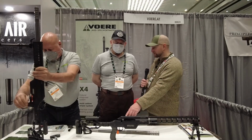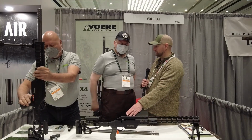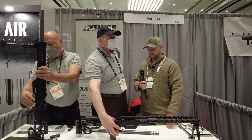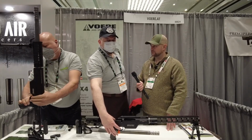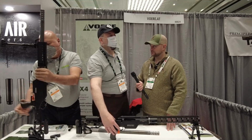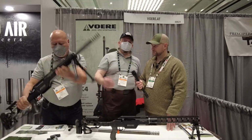And is this a single stage trigger that it comes with, or a two-stage? Two-stage, adjustable, so you can adjust the first stage up to 0 if you need. Actually, it comes with 2 stages.